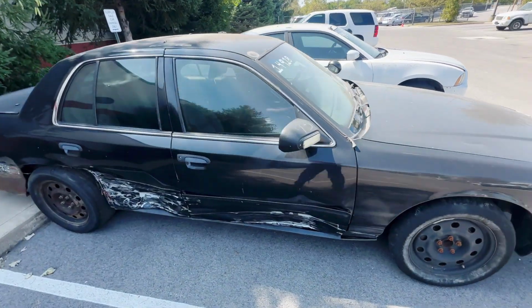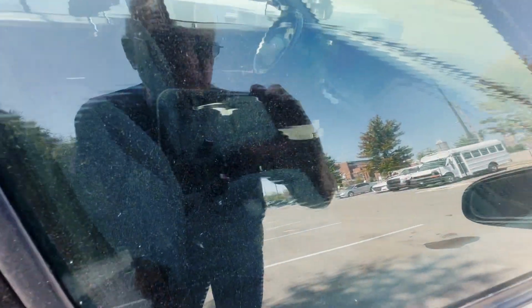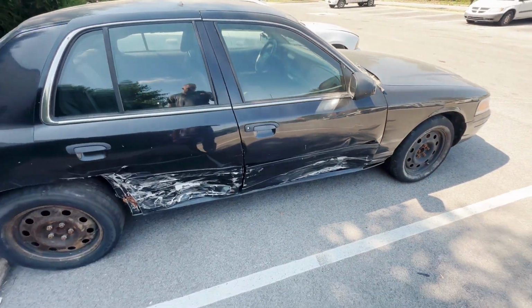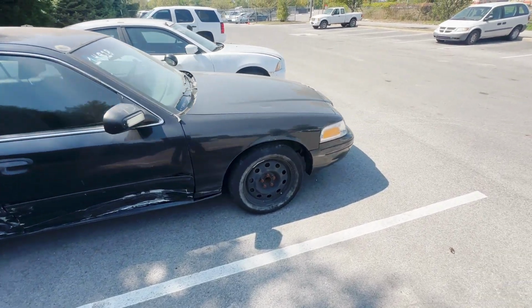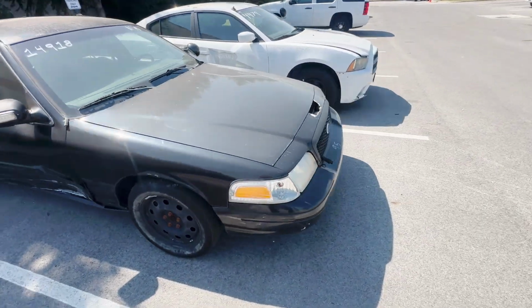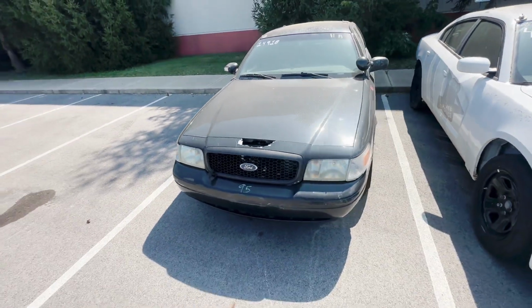So it would be hilarious to get this running again and just drive it out on the street though. I can't hardly see inside of there either. The doors are locked, but there's no center console. There's just nothing. I'm afraid to even look underneath this car. Frame's probably bent on it. So that is the Crown Vic. Let's move on to this guy right here.